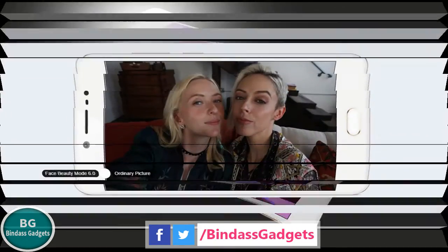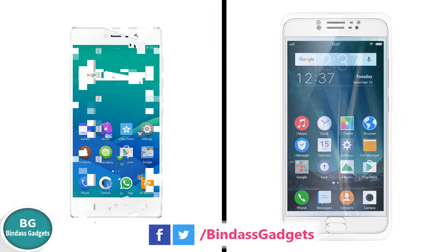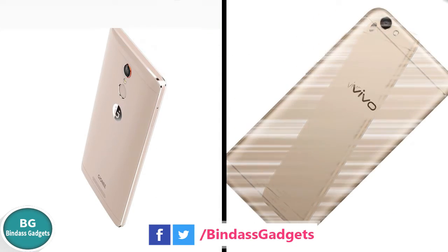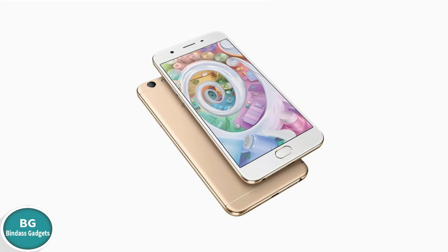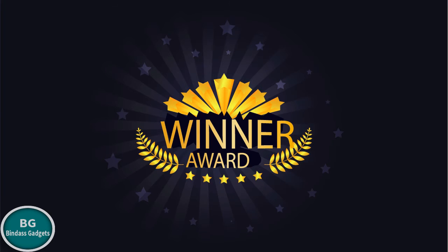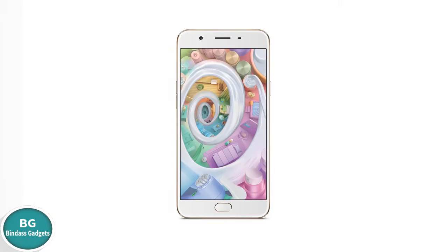The reason we've gone with the F1s in this category is because of its very capable rear camera, something which both Gionee and Vivo seem to have neglected. Armed with a 13-megapixel sensor just like the Vivo V5 and the Gionee S6s, the Oppo F1s manages sharp and well-detailed stills and macros in daylight. Low-light shots suffer from noise a bit, but it's still well under control and not enough to ruin the overall image. The obvious winner in the camera department is Oppo F1s, because of its best camera than other two phones.